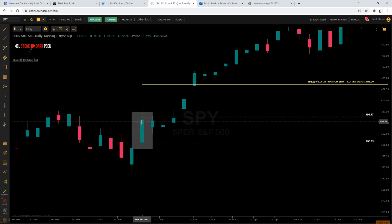So you'll see this candle here. This is going back to March 26th, and you can see the price range of this candle at that time was 390.55 by 396.57. So pretty strong day in the SPY. We had a phantom print come in at 403.90. That was 1.25 million shares. And again, this is the day that it came in while we were not trading within that pricing range.